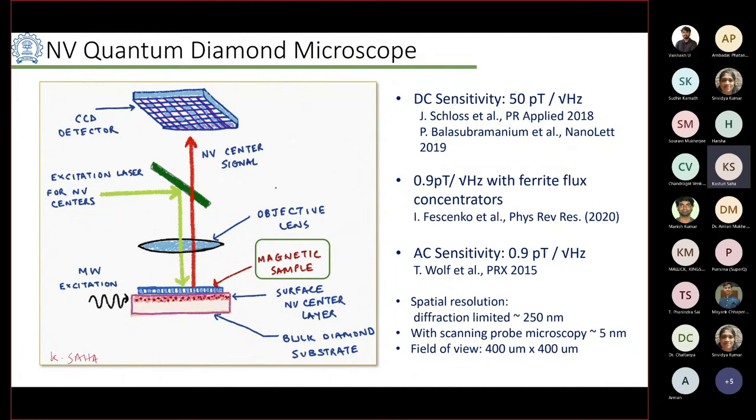What you then do is shine the green light and collect the red light, either through a simple camera or a CCD camera. What you then have is, encoded in the fluorescence, the spin information or the magnetic field information. This is how we do measurement or imaging with NV centers.